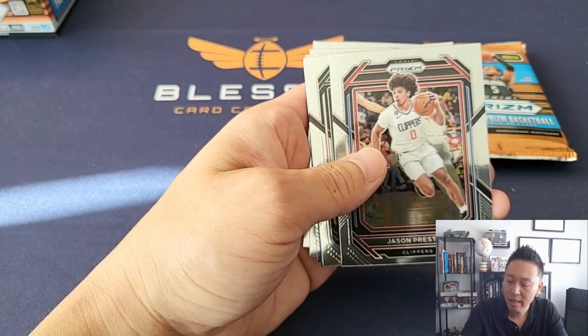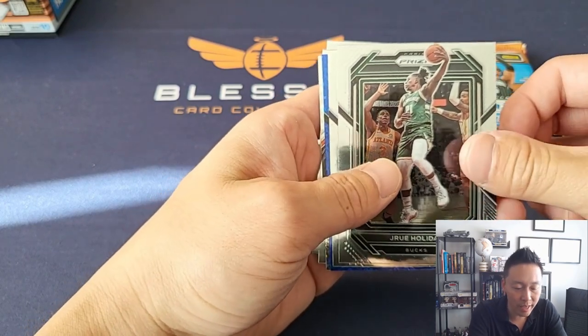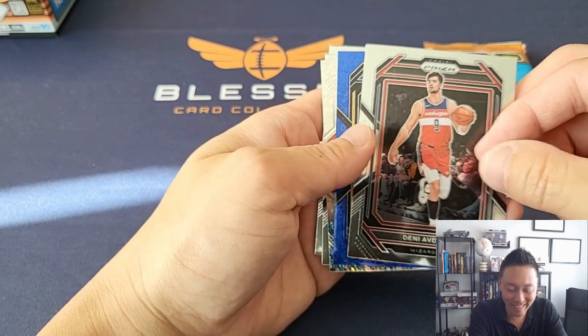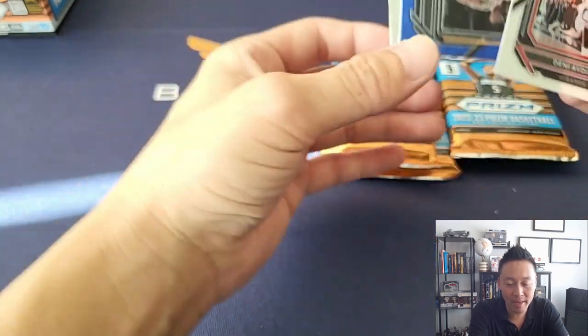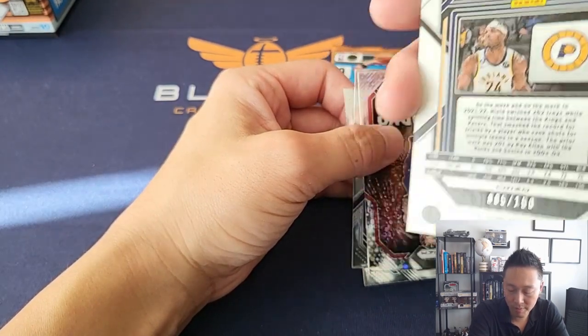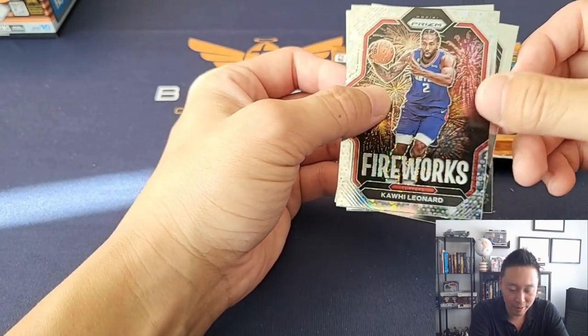I'm all ears. That's Jason Preston, Clippers, Drew Holiday, and Danny Avdija. Yeah, let's call him Danny. Oh, there's Buddy Hield right behind. I think this is also numbered right here, one out of 150.